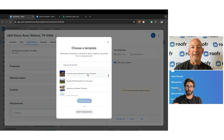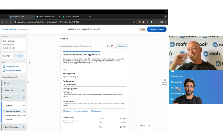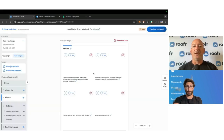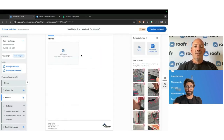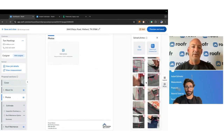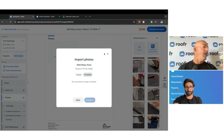Because normally we're getting measurements here and we're getting some information from over here about the house. And we probably got inspection photos in another software. Maybe it's CompanyCam, right? We have a CompanyCam integration. So now you can bring those pictures in and utilize them here. It's bringing all of those systems together to produce this one really nice document.